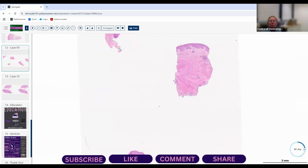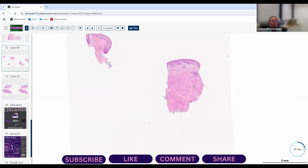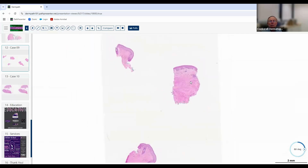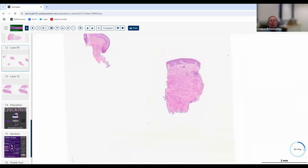Another deep biopsy here, possibly a punch, maybe an incisional biopsy. We have some ink on it. It's a relatively large biopsy. And when we look at low magnification, it's not inflammatory. There's something clearly not inflammatory cells going on here in the dermis. Maybe a little bit of inflammation here, but not an inflammatory process. So probably a neoplasm here.